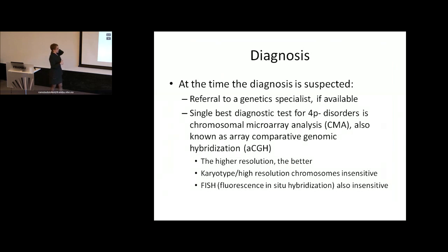The single best test for 4P- disorders is chromosomal microarray analysis, sometimes called CMA, also known as array comparative genomic hybridization, or aCGH, and it has some other names because, of course, this is the cytogeneticists. I love the cytogeneticists. I know I'm kind of picking on them. They name things funny things, and they call things different things. It doesn't just seem confusing, it is confusing. If you're looking at cytogenetic terminology, it is confusing. But those are the two most common names for it.